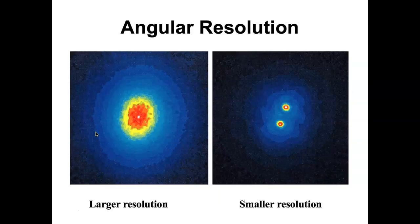So, for example, you might pull out your telescope and look at a star and say, yep, that's a star. I can see it right there. But then if you look at that exact same star with a larger diameter mirror, you would see, oh no, it's actually two stars. Those two stars are so close together in the sky that with my small telescope, I can't see the difference between them. I can't see that level of detail.